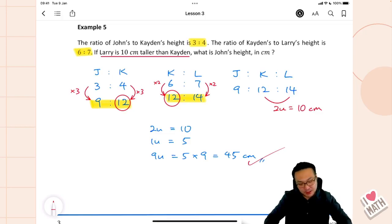What did we do? Combine all the ratios together first before you are able to compare the 3 people together. Never ever compare 3 people using only 2 ratios. You need 3 ratios in order to compare 3 different people.